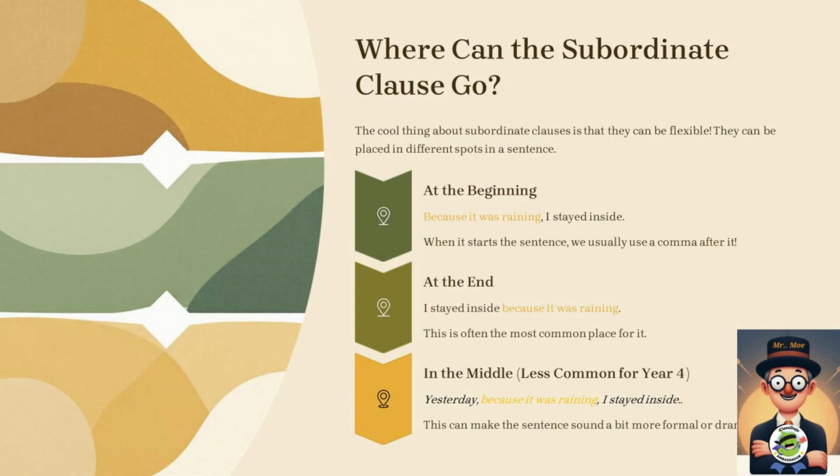Here's a fun fact. Subordinate clauses aren't stuck in one place. They can move around. Where can the subordinate clause go? The cool thing about subordinate clauses is that they can be flexible.